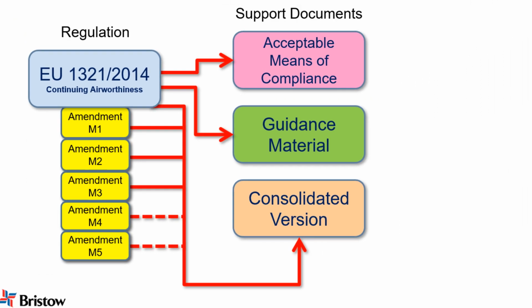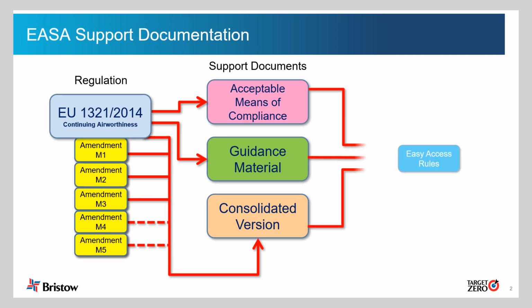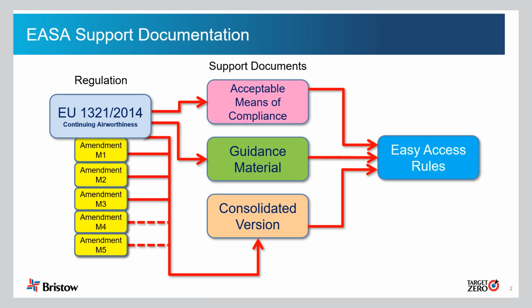A further publication, called Easy Access Rules, is a combined reference for all these support documents. We must emphasise that although these support documents are really useful, they may not be fully up to date, and they are not the legal documents. Only the regulation itself and its amendments are legally binding.